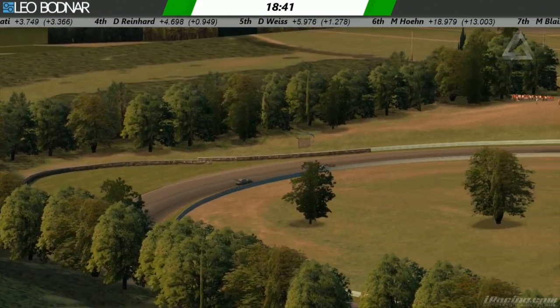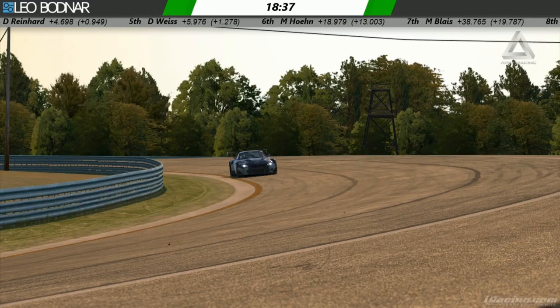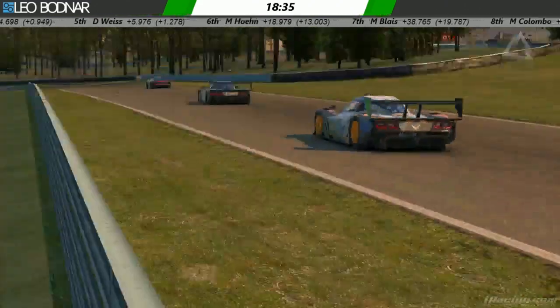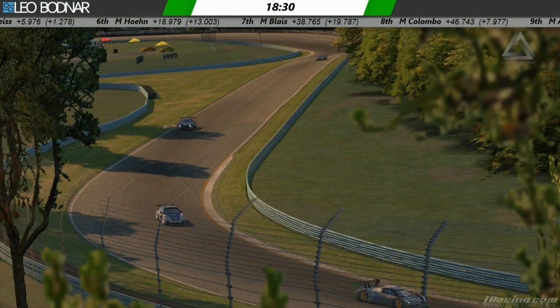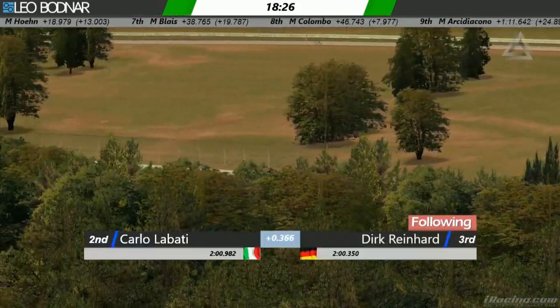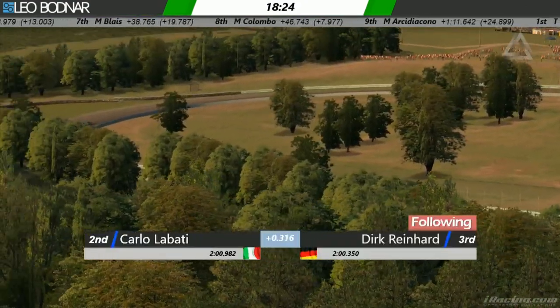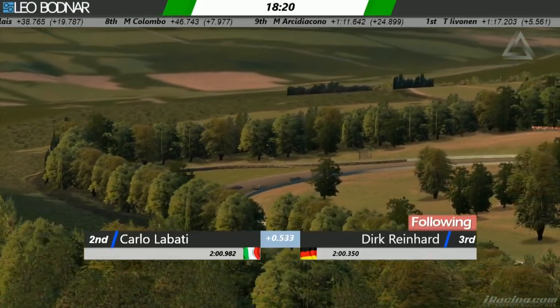Oh, and look at this now. Dirk Reinhardt is right with Labate. Labate was held up through the bus stop chicane by the traffic. It really worked out well for both Simone Marceno and Dirk Reinhardt. Worked out beautifully for both of them. But Reinhardt now, he's looking to put some pressure on the Italian Labate.